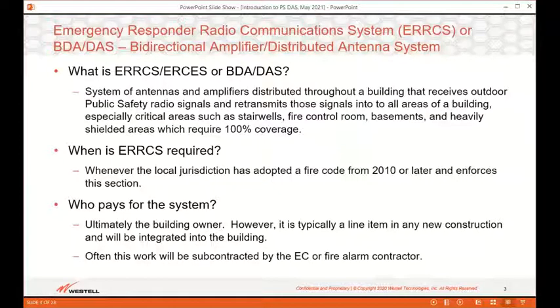Most cities across the country are now requiring that first responder radio communications networks be tested in new construction or major remodel. If the coverage is found to be lacking, then the fire inspector has the right to require a solution be installed to remedy the issue. To many building owners, this comes as a surprise because in many cities, this level of enforcement is new due to recent enhancement or adoption of the newer fire code.